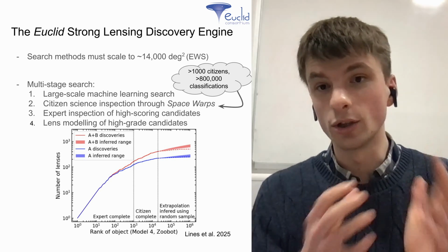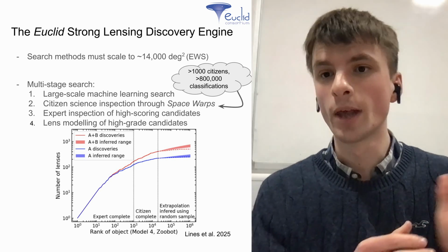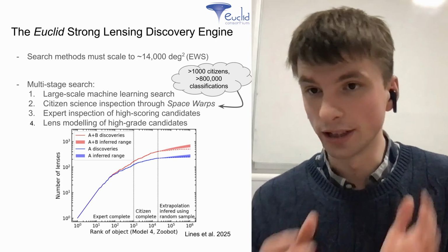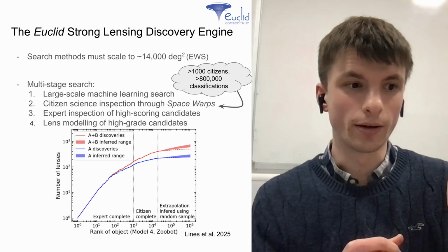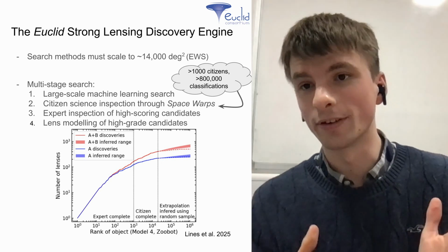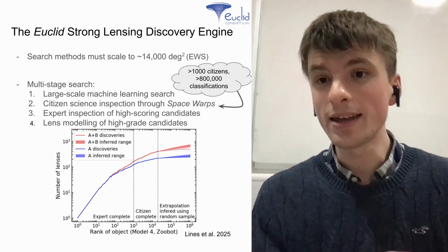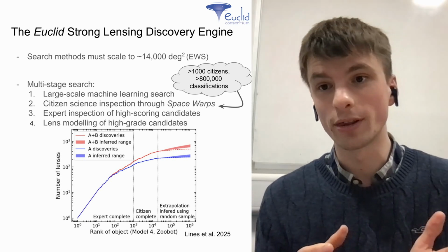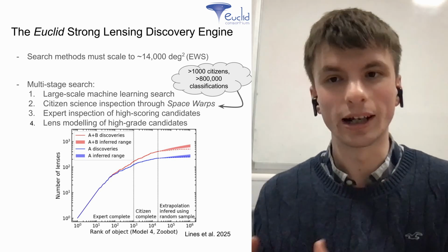So for the Euclid Q1 search, we started off with an initial selection of the brightest galaxies within the Euclid Q1 catalogue. In particular, I think we selected magnitude less than 22.5 in the VIS band, and this gave us roughly a million or so galaxies. We then applied a whole range of different machine learning algorithms to these sources in order to select the most likely lensing candidates.